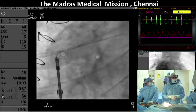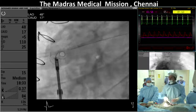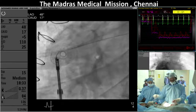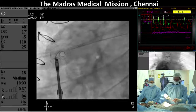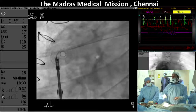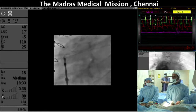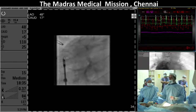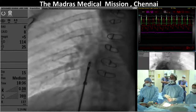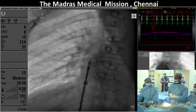So what is happening is the Fontan pressures, show the side arm pressures. Show it AP. Check your zero of the transducer quickly. The transducer is giving a very bizarre reading, so I am just checking the zero of the transducer.